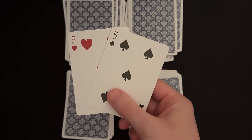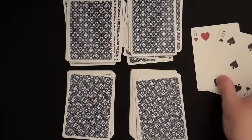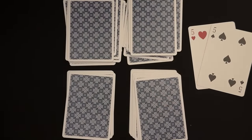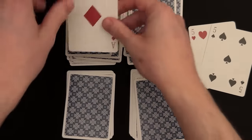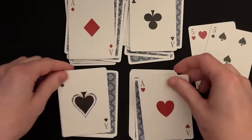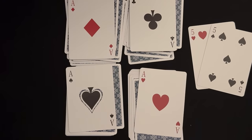You still don't believe in magic? Well, maybe this will make you believe. Not only have we found the Five of Spades, but we have found the one, two, three, and four aces. Now, do you believe in magic?